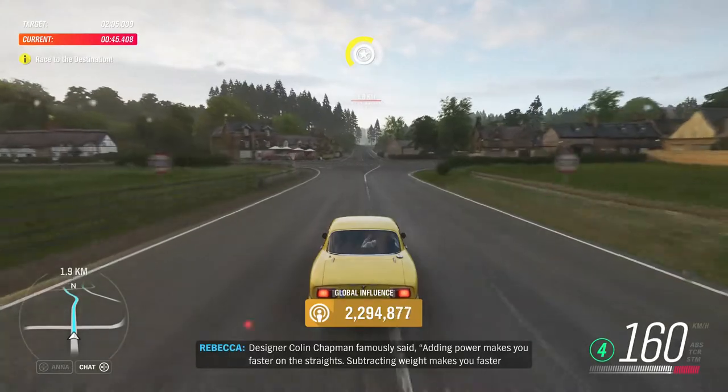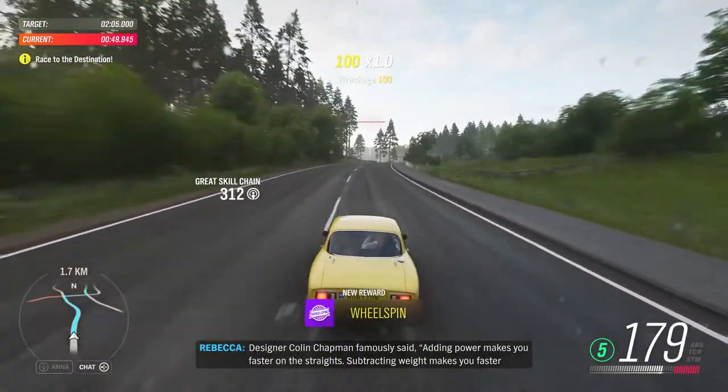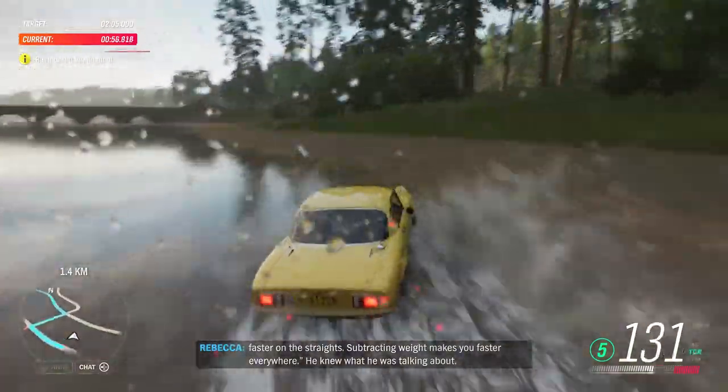Designer Colin Chapman famously said, adding power makes you faster on the straights. Subtracting weight makes you faster everywhere. He knew what he was talking about.